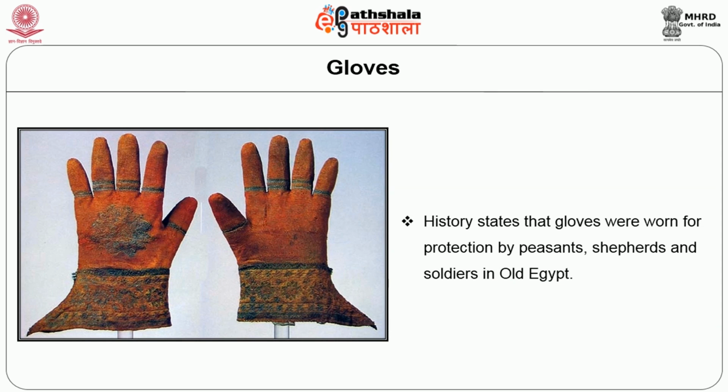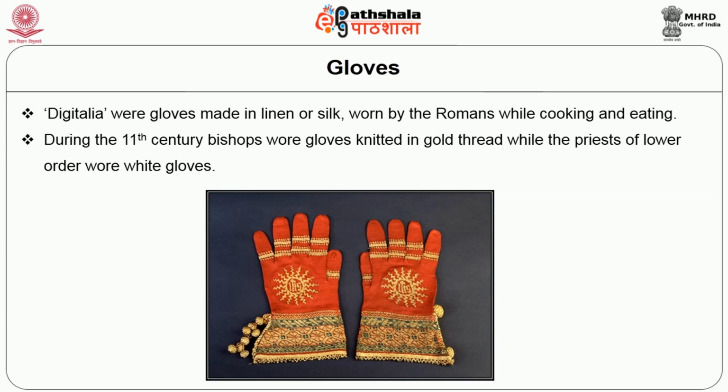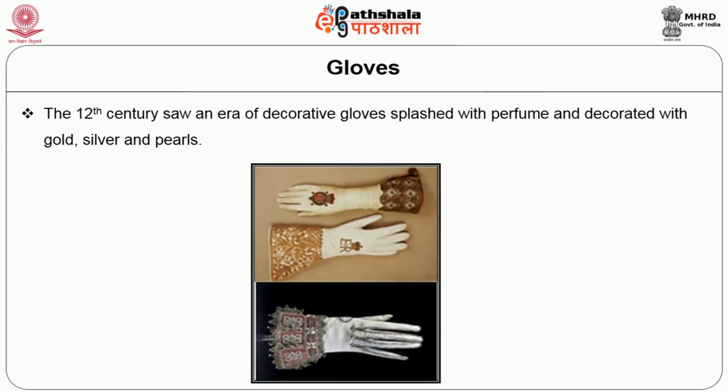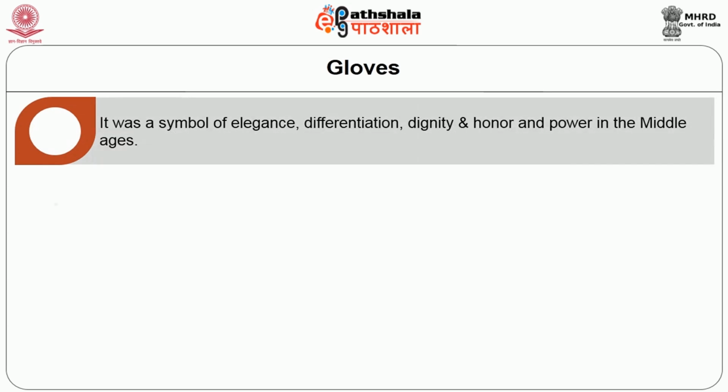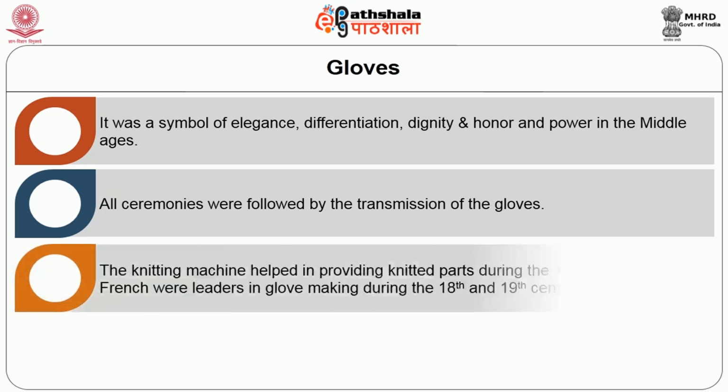Historically, gloves were worn for protection by peasants, shepherds, and soldiers in old Egypt, and during the 11th century, the bishops wore gloves knitted in gold thread while the priests of lower order wore white gloves. The 12th century saw an era of decorative gloves splashed with perfume and decorated with gold, silver and pearls. It was a symbol of elegance, differentiation, dignity, honor and power in the Middle Ages. All ceremonies were followed by the transmission of gloves.